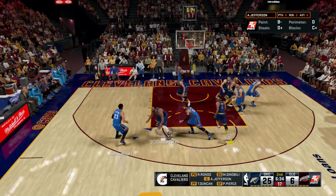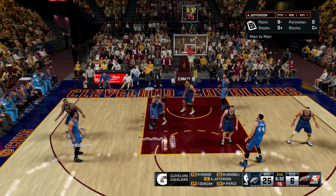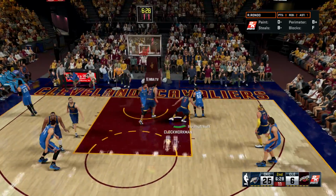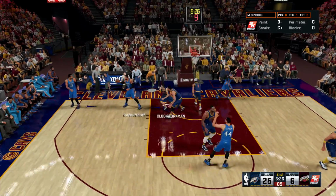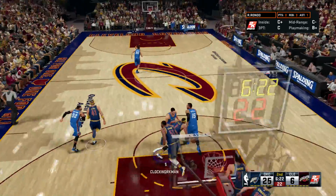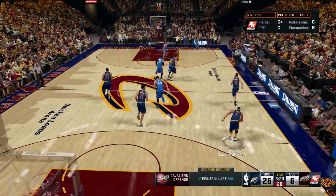Duncan is out there with Al Jefferson. And it's Pierce. And it's Rajon Rondo. And it's Ginobili in at the two-guard spot. So that's who's on the floor for the Cavaliers. Scott the pass to Taylor. No good on the three.